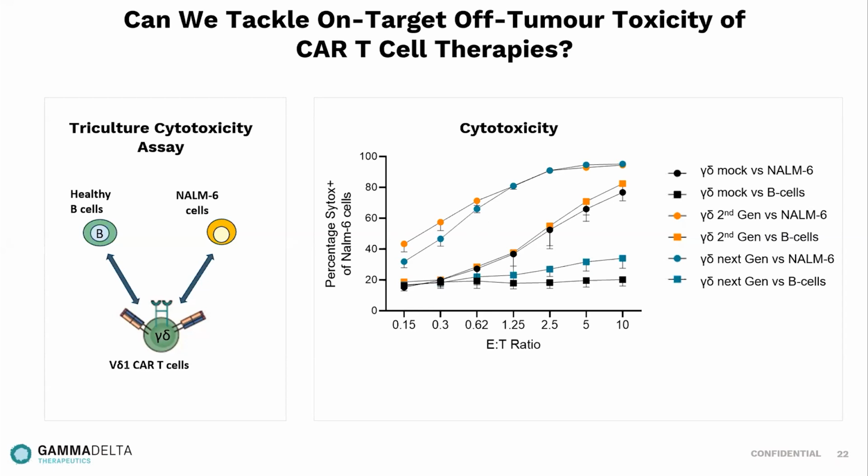So what this shows is that we can actually use gamma delta T cells, specifically the V delta 1 cells, to potentially develop CARs that are truly tumor selective, and that you could broaden the target space with these cells, going for targets that are not highly tumor selective, but so-called dirty targets that might be expressed on toxicity relevant normal tissues. So this is something we are obviously very excited about, and we are testing this now across our different platforms to further optimize.